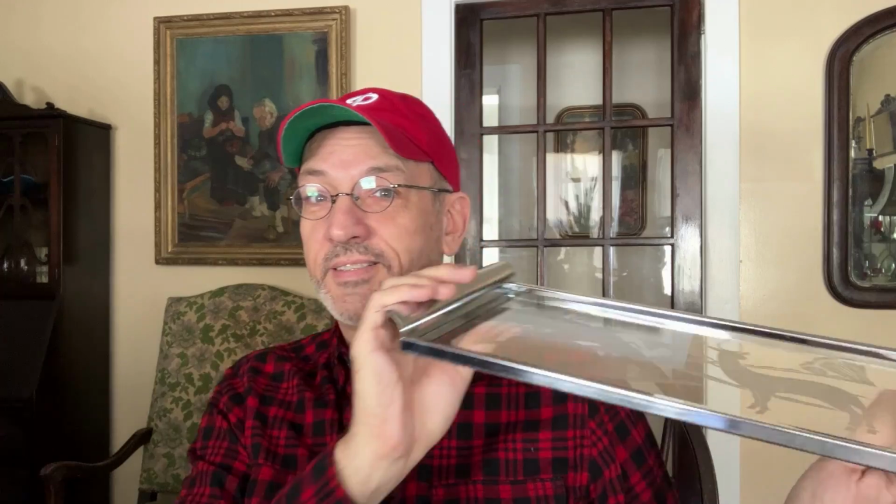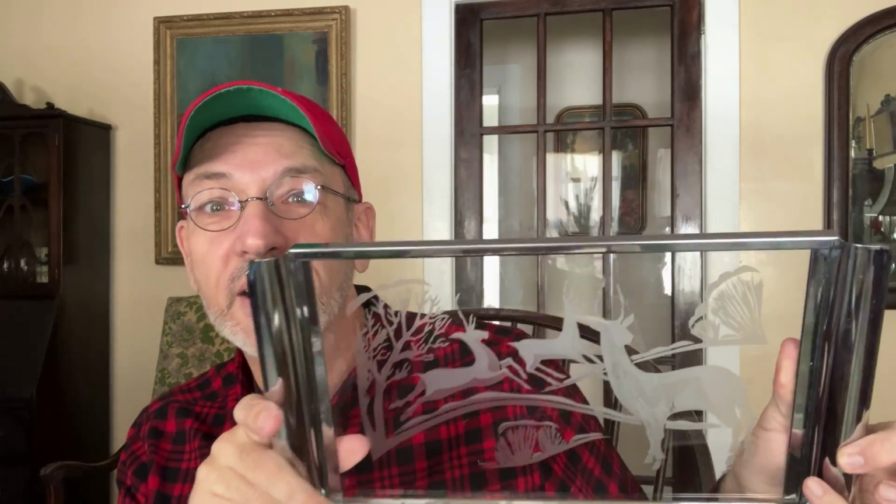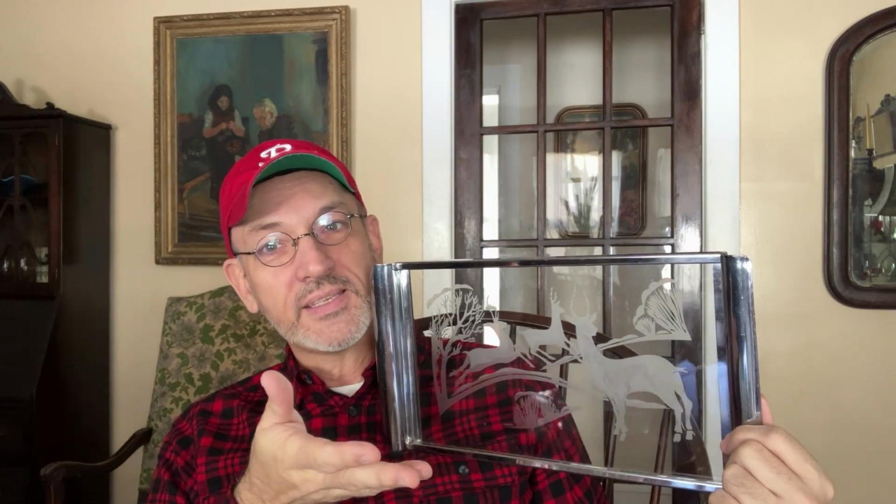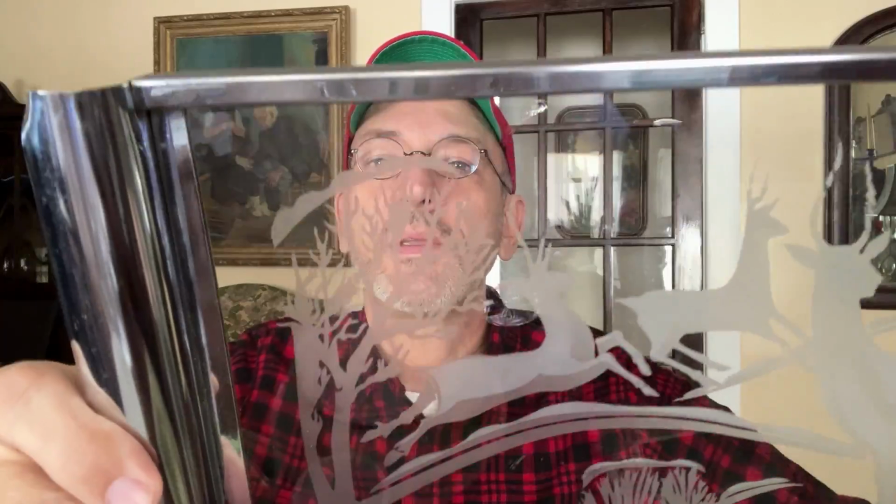Now, look at this. That is as Art Deco as it can be. And regardless of what the animal is, we usually just say the leaping gazelle, right? Even though it could be something else. That's typically the 1920s and 30s, and then this motif comes back again in the 50s. But they're usually just referred to as a leaping gazelle. If you would want to call it a leaping deer, that would be okay too.